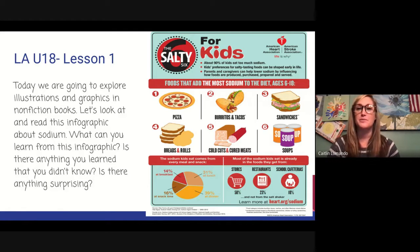So it says about 90% of kids eat too much sodium. Remember, sodium is salt. Kids' preferences for salty tasting foods can be shaped early in life. Parents and caregivers can help lower sodium by influencing how foods are produced, purchased, prepared, and served. So this is really interesting to me because this shows us down below foods that add the most sodium to the diet for ages 6 to 18.